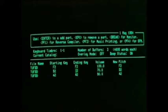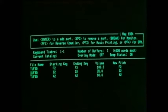Now it sounds much too heavy. A bit loud, isn't it? It is too loud. All right, let's stop this thing. Let's have it down to 35%.